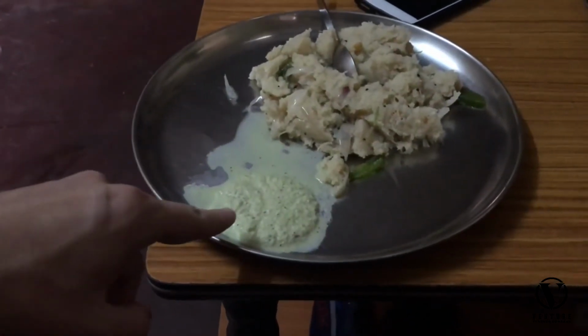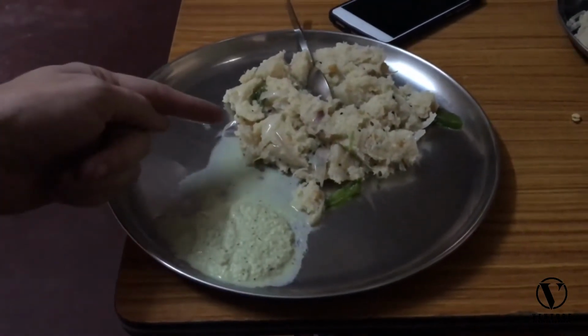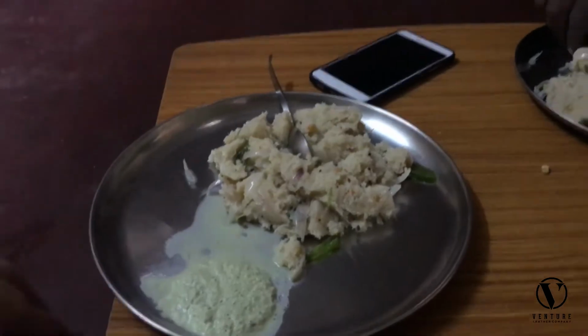Final home cooked meal. Chutney? Yeah, this is chutney. Chutney and a ponga? No, that is upma. It's a broken rice. Broken rice? Rice powder.